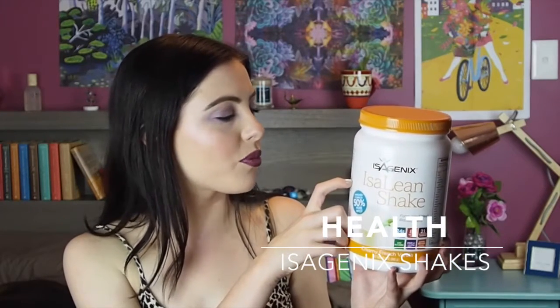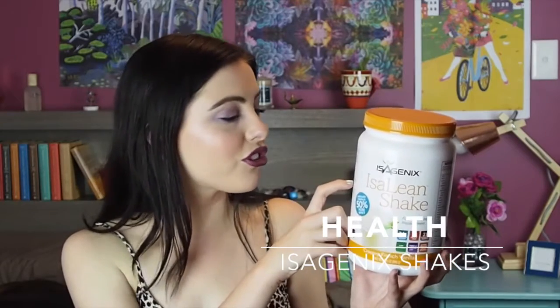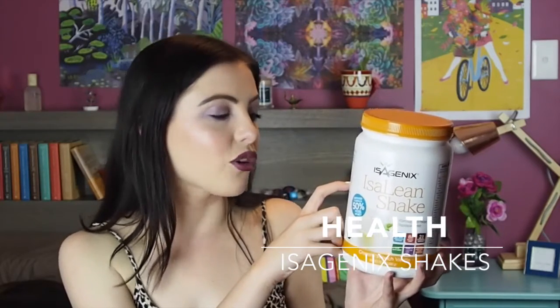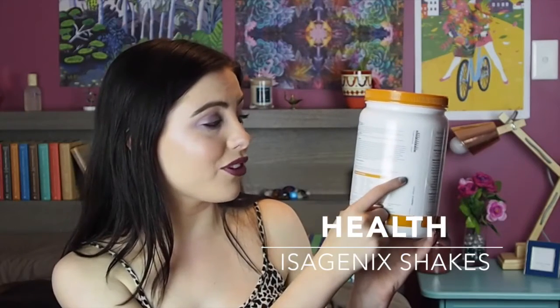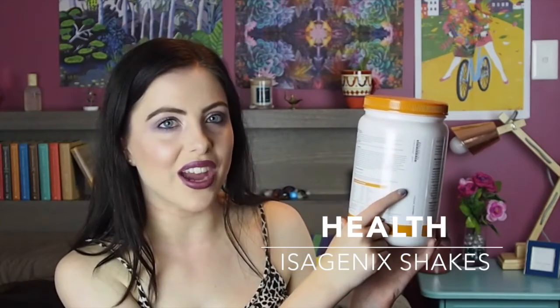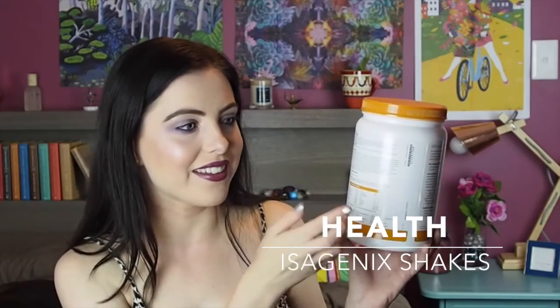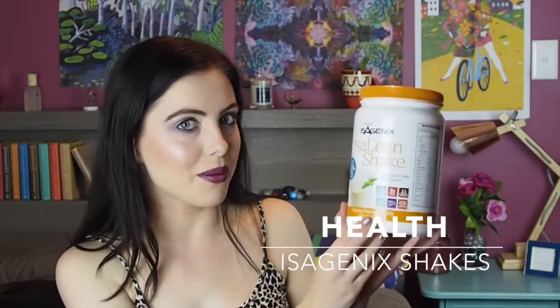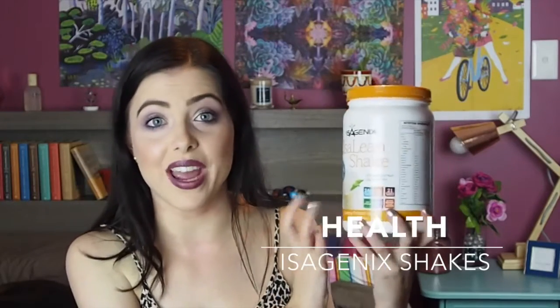The IsoLean Shake is a nutritious, balanced meal replacement with protein, energy boosting carbohydrates, and good fats that promote reduced cravings and healthy weight loss while building strong, lean muscle. And basically, if you look at the ingredients, everything is just so healthy for you, and it's weird. I don't know how you can't taste any of it at all. It just tastes like a creamy vanilla powder, even if you just put it on your finger.